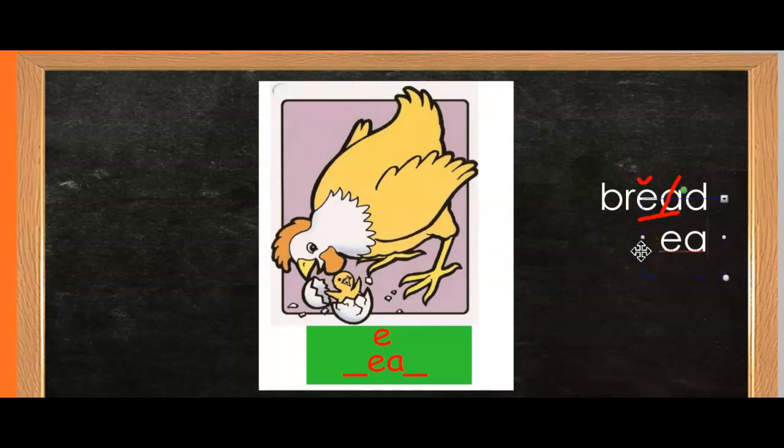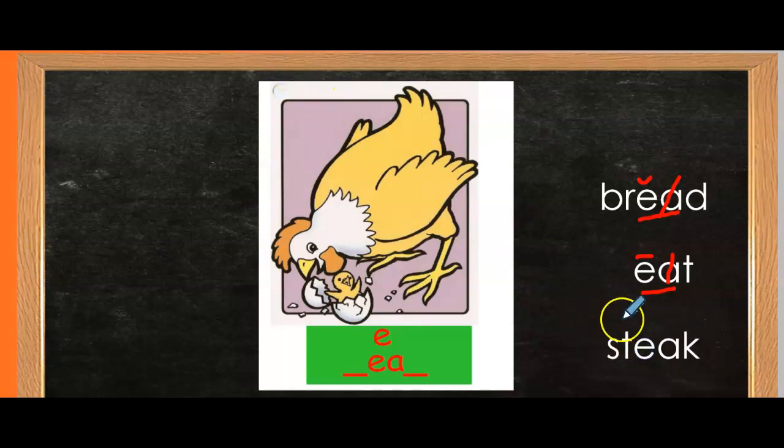We also know that E-A can say E, as in eat. Here again, when two vowels go walking, the first one does the talking. E-A can also say A, as in steak. She ate a delicious steak for dinner. This time, the two vowels are walking, but the second vowel is talking. The A is talking. But today we're focusing on E-A, making the short sound of eh.